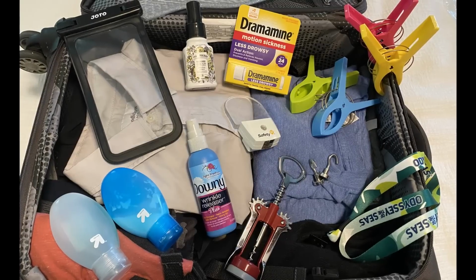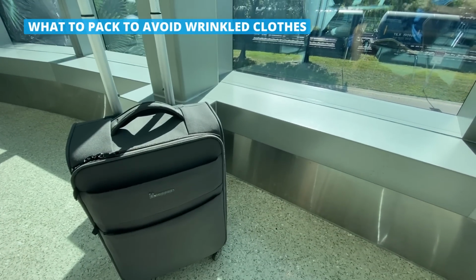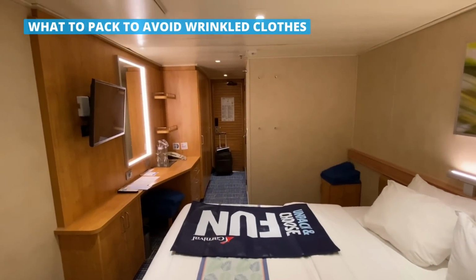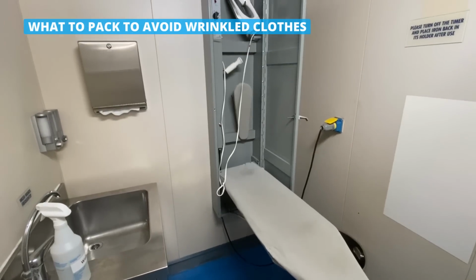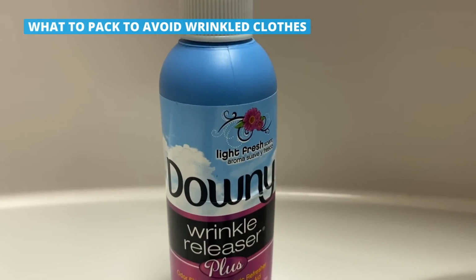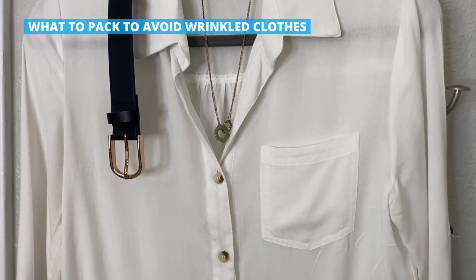Now, no matter how carefully you fold your clothes, when they spend a day in a suitcase, they're going to come out wrinkled. Due to the fire risk, cruise cabins, they don't have irons and they're not allowed. If you want something ironed, you usually have to send it to the ship's laundry room, although some ships do have their own personal laundry rooms that passengers can use. Instead, however, you can pack a small bottle of wrinkle release spray. Simply spray it on, smooth out the fabric, and the wrinkles will disappear. It's much easier than having to send something down to the cleaners. Best of all, they sell small bottles of the stuff that are perfect for a few days at sea.